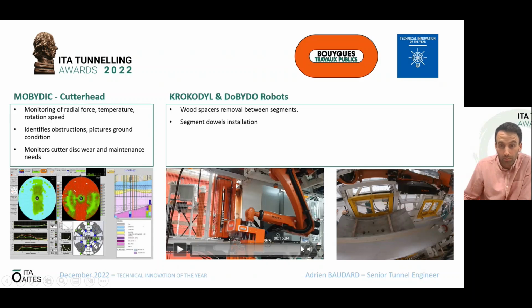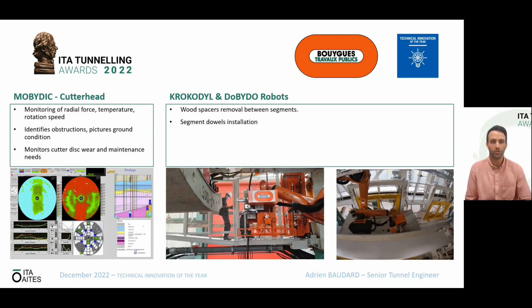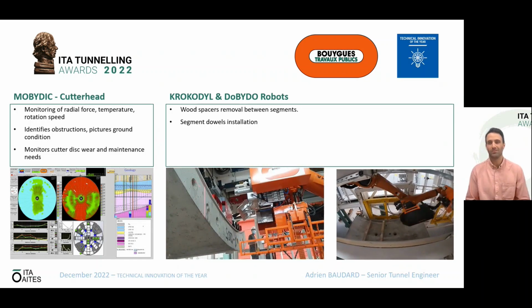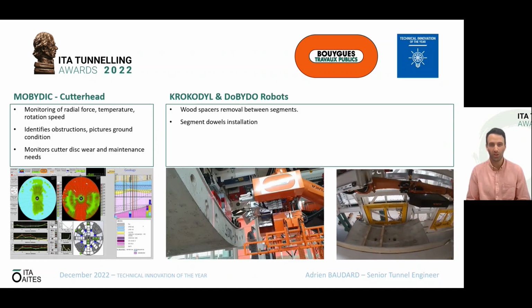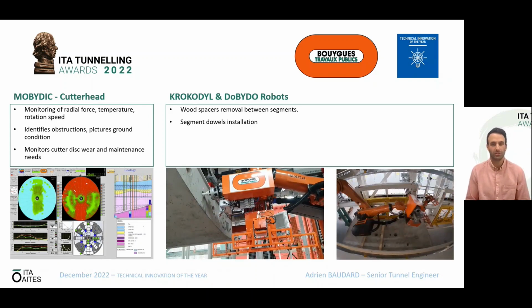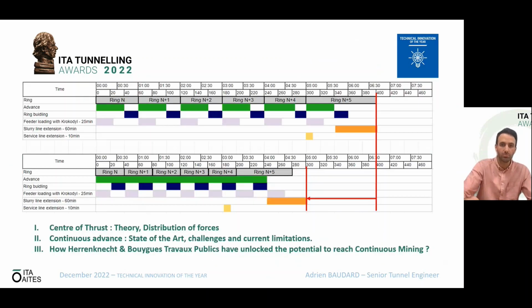And I could definitely make a quick visual representation of what they are. Two robotic arms, Dobydo and Krokodyl, are for instance working on the supply chain for the segments. One is removing the wood wedge at the back of the gantry one. The other one is installing the segment dowels before the segment is transferred onto the feeder. I could also mention the monitoring discs, but the main one which we are going to focus on today is the continuous advance technology, which is deployed onto S1205 and S1206.